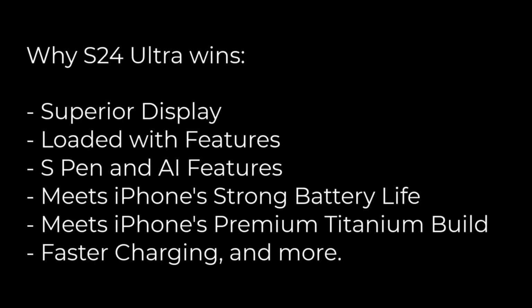Ultimately, the Samsung Galaxy S24 Ultra emerges as the flagship king, offering a brighter display, innovative features like the S Pen and AI capabilities, and competitive performance. Despite being $100 more expensive, the S24 Ultra provides more value for your money, making it a compelling choice for those seeking a feature-rich smartphone.